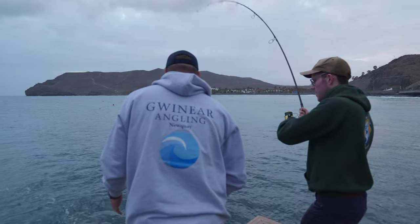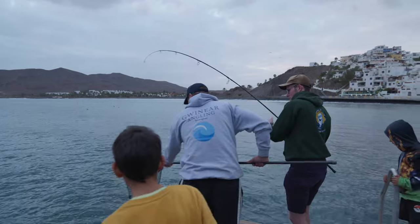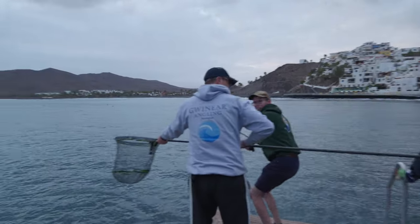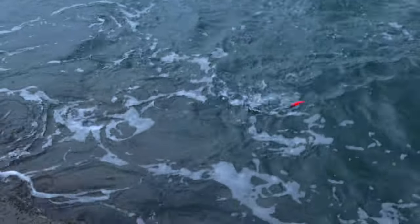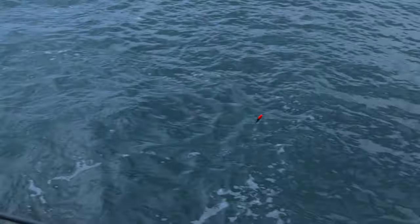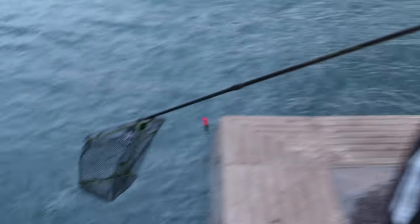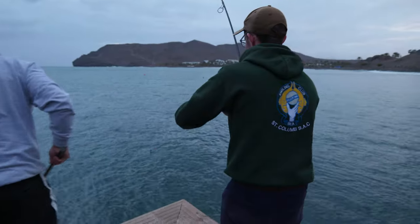Get the net, Varian, get the net. Varian, that net extends, mate, if you need to. Yeah, it's a bit stiff, but it does. It's my first bonito. Can you get down here? Oh, he's gone again. Oh my god. Oh, mate. I've had some hot habits.